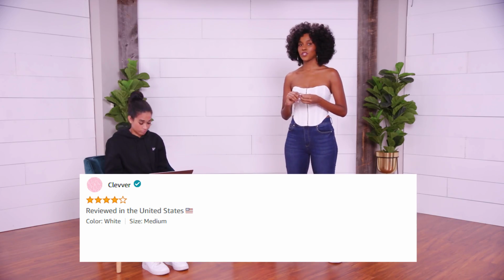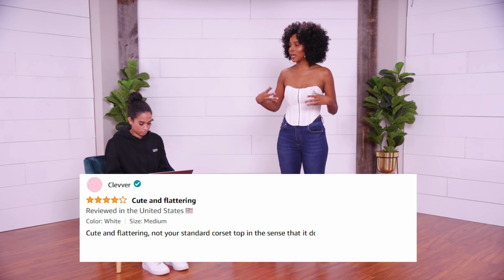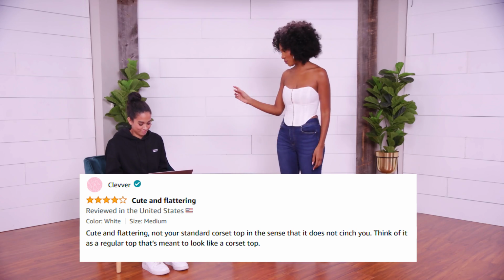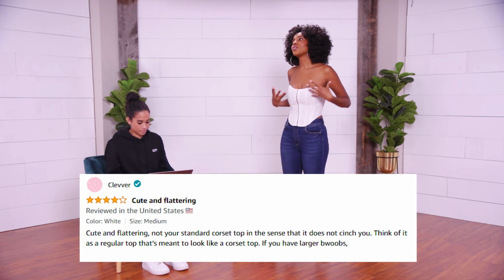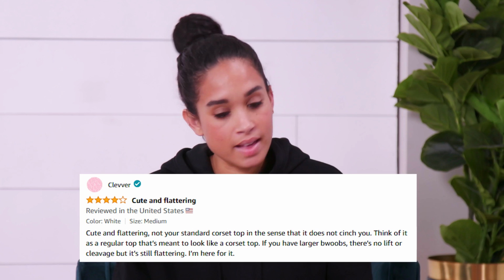All right, so what is your review? I would give it 4 stars. Wow, 4 stars is pretty good. I'll say cute and flattering. It's not your standard corset top in the sense that it doesn't cinch, but it's more of a top that looks like a corset rather than a corset top. If you have larger boobs, make sure it's big enough. Got it. It's not going to give you cleavage or lift, but still flattering. Yeah, I'm here for it. I like it.